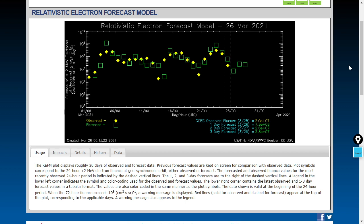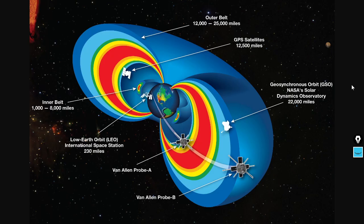So here is the electron forecast, which is the green box. And once again, NOAA expecting a downtick here in electron flux. I would expect flat or upward of where we currently are, as I think there are some electrons out there that haven't made it to Earth yet. And here's a diagram of the Van Allen belts.